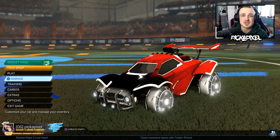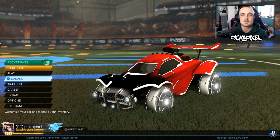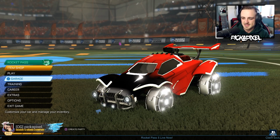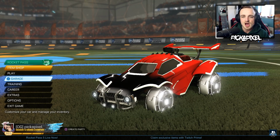Consistently for the last few episodes we've been getting 6 or 7. 7 painted Octanes is my record. One time I got that with 2 white Octanes included and a couple of times with 1 white Octane included, but we have about an 80% success rate getting a white Octane in these Very Rare Drop Trade Up episodes recently. I think 4 of the last 5 we have got ourselves a white Octane.